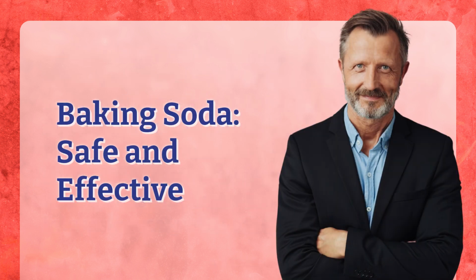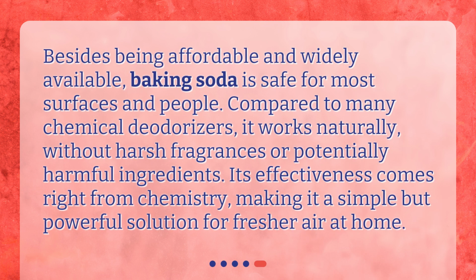Baking soda, safe and effective. Besides being affordable and widely available, baking soda is safe for most surfaces and people. Compared to many chemical deodorizers, it works naturally, without harsh fragrances or potentially harmful ingredients. Its effectiveness comes right from chemistry, making it a simple but powerful solution for fresher air at home.